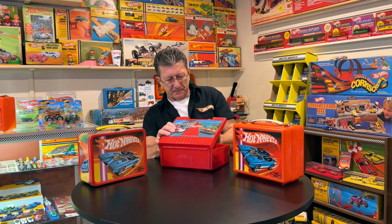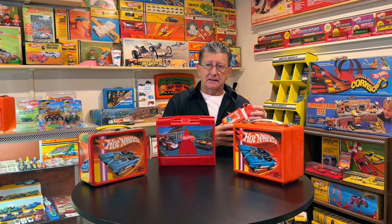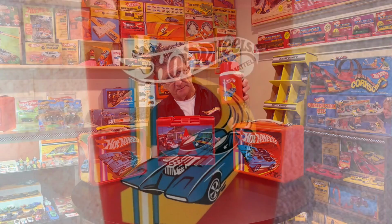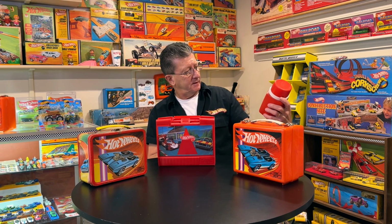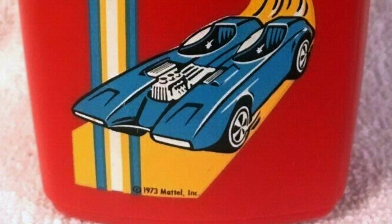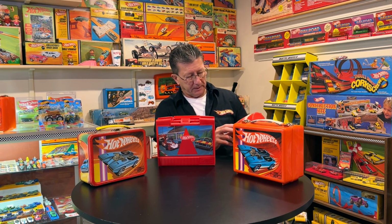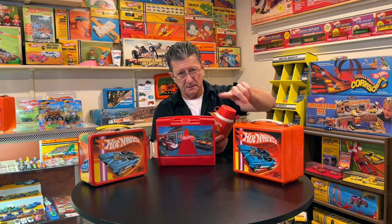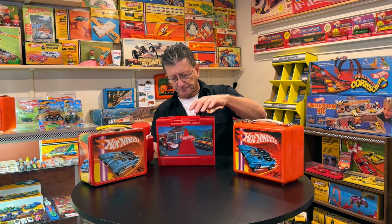Actually, this came from our buddy Brent. He found this at a garage sale and gave it to me. And Brent's a cool guy. And this is the thermos for this one here. You know, I don't know if, what's it say? It's 1973 as the copyright for this thermos here. So it definitely doesn't go with this one. But yeah, I'm going to have to look and see if I can find the correct thermos for the '69 Canadian one. But this is Canadian.